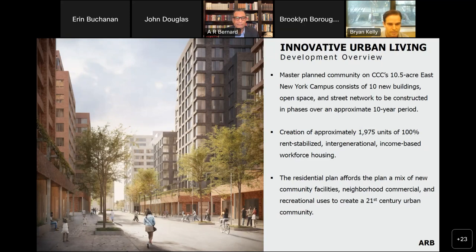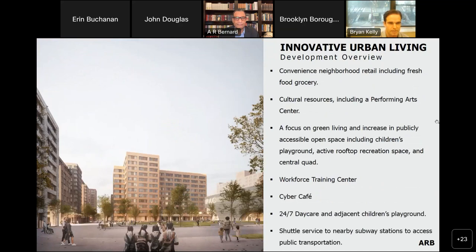Next slide. Some of the uses which Pastor had mentioned will include a series of footprints for neighborhood retail at the base of each of the buildings, really creating active uses around all the perimeters. As you can see here in the rendering, there would be a standalone performing arts building facing the campus quad, a tremendous amount of new publicly accessible open space, the workforce training center, cyber cafe, 24/7 daycare and childcare with an adjacent outdoor playground, also an amenity for all residents of the Urban Village, a shuttle service to the 2, 3 and the L, which our team will walk you through as well. Next slide.